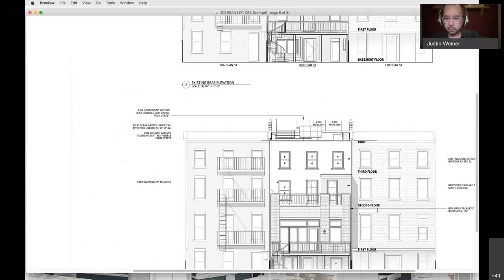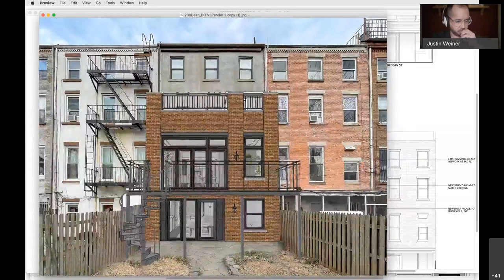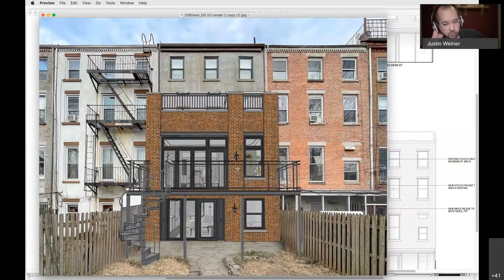Let me just pull that up. I'll just pull this one up here. And this was a quick rendering we were producing in advance of this meeting. We have already had a Zoom meeting with the folks at Landmark. The deputy commissioner was kind enough to give us some time on Monday of this week.